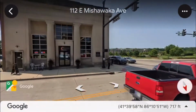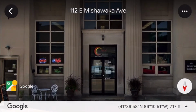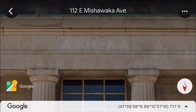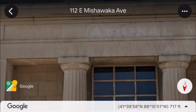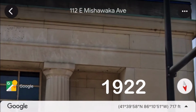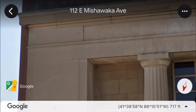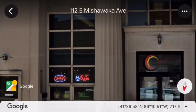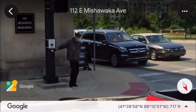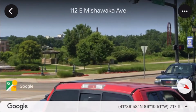Building there, gone. Okay, let's look at this. This building here has had a lot of work done to it. It was First National Bank in the past. It was built in 1922, the narrative says. Of course, you got your pillars. They were built in sections. A lot of black soot on the outside of the building.